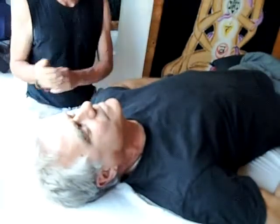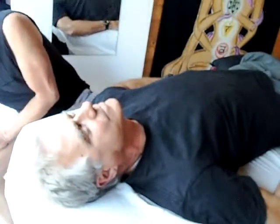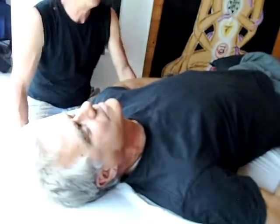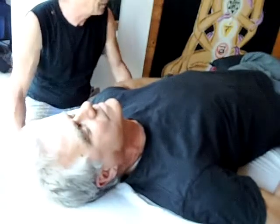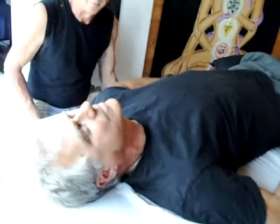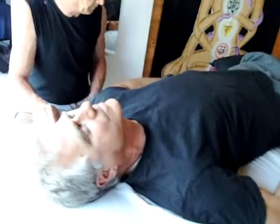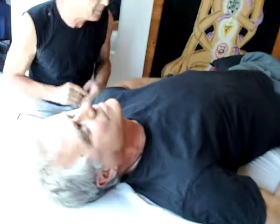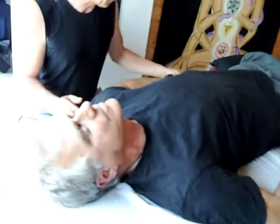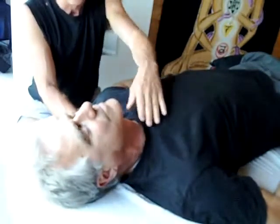So I'm going to show you what neurosomatic integration can look like. I've been seeing Bobby for about 7 years with work, and we've seen some huge improvements in some areas of his body. And now there seems to be a desire, a want in Bobby, that he wants to feel freer in this area, in the neck and shoulders.